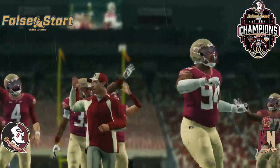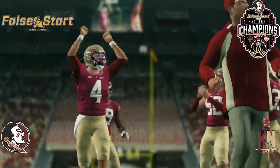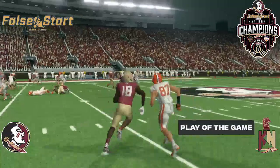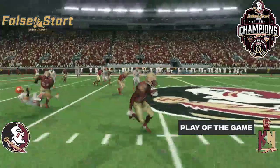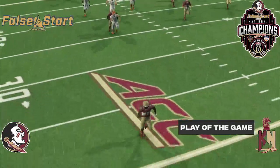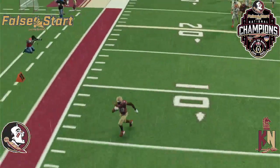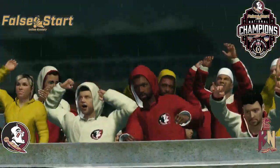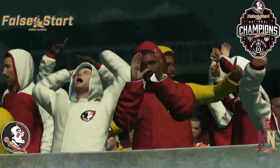This one's in the books, and our final score, Florida State 66, Clemson 49. So what are your final thoughts on this one, Kirk? I'm not surprised at all. Clemson is not a bad football team, but they don't have the killer instinct that it takes to knock off some of the better teams they face. I saw a team out there today that wasn't playing to win. They were playing not to lose, and that just doesn't work.